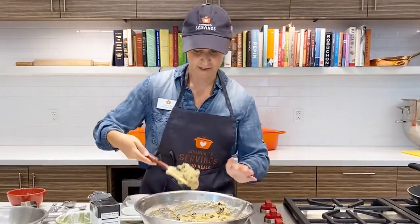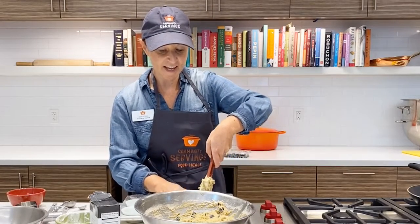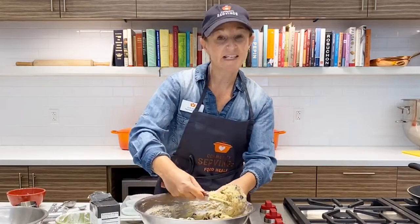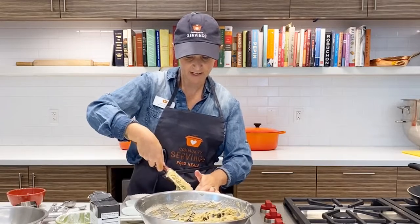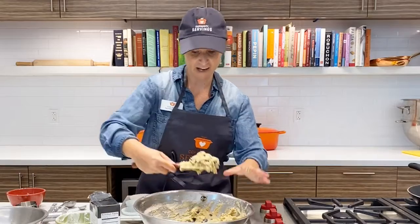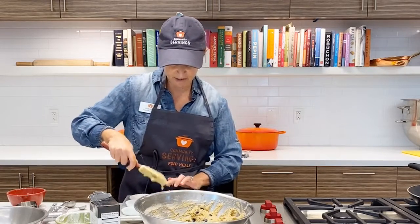So we're gonna just spoon these in. Like I said, sources of saturated fat would be things like butter, meat, especially meats that are more fatty cuts. And we just want to keep those fats to less than 10% of our daily calories. So they don't need to be avoided at all costs, but they're just something we want to eat less of.